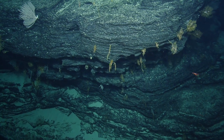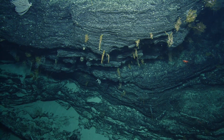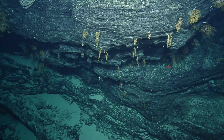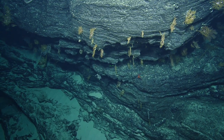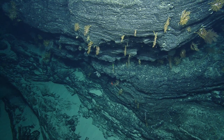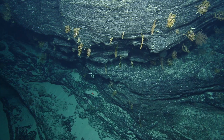So, for everyone who's watching at home, what we're doing here is I'm just trying to document the whole wall. Most of these organisms we've gotten a good enough look at to identify for the region. But we're just trying to get a holistic view of all the different corals and where they are on this feature before we continue on.